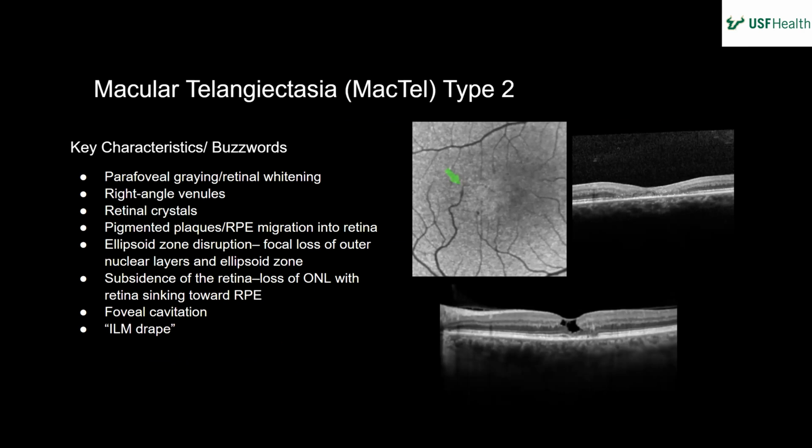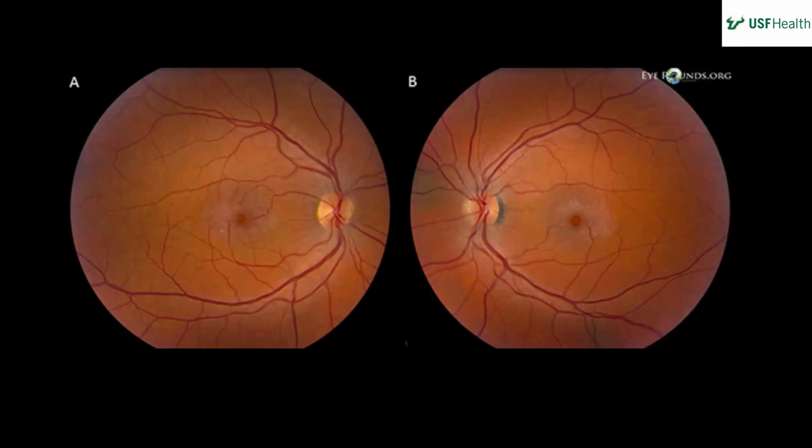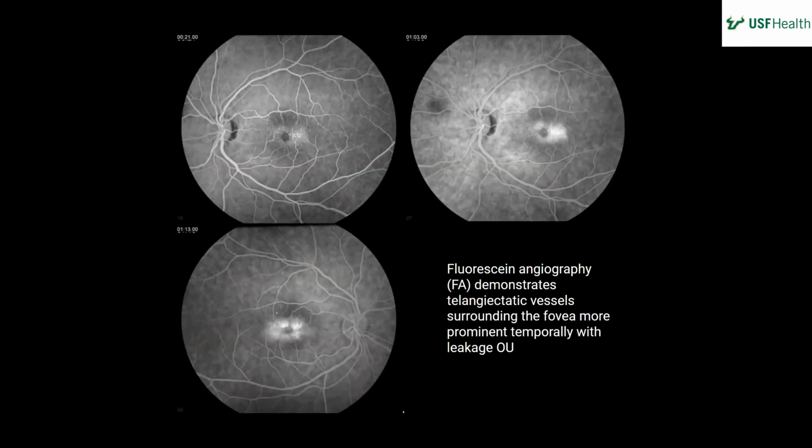So here, these are some of those characteristic signs I've mentioned. This is a picture with that green arrow showing the right angle diving of the venules. And then you see that ILM drape on the bottom photo, and then that subsidence of the retina, loss of the outer nuclear layer as you see it sinking towards the RPE on the OCT there on the right. Here's just some more photos I found of those crystal deposits, and then that temporal parafoveal graying. This is FA, just showing some late leakage.